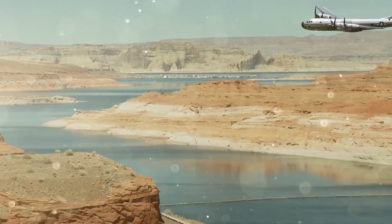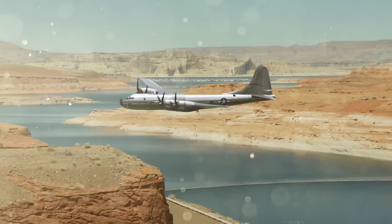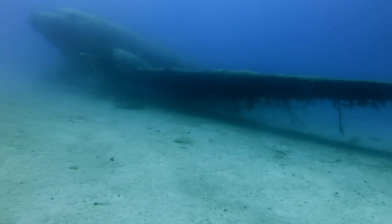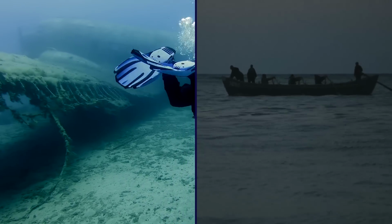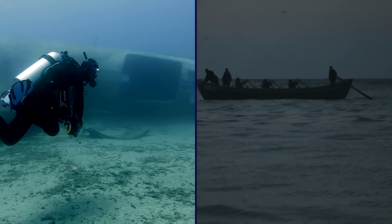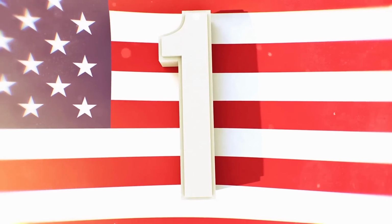The fatal mistake happened when the pilot flew too low to the surface of Lake Mead, managing to hit and scrape the engines off the bottom of the craft. As you might expect, this caused the plane to sink. Thankfully, all the crew on board survived, but the B-29 bomber and its science equipment are still out there in the lake. Number 1. The HMS Endurance.